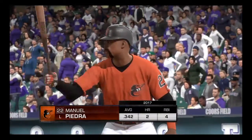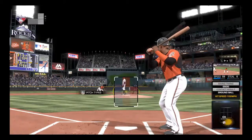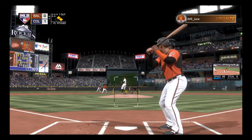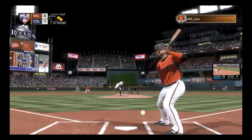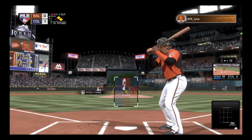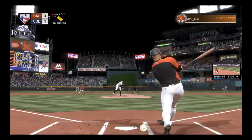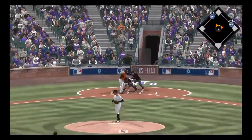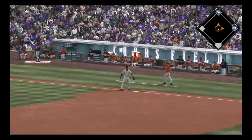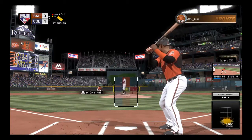Ready now, Manuel Piedra, as he'll look to bring home that time. Piedra. Ready with the first pitch. Here it comes. And a changeup here, but that's taken low in the dirt for a ball. In the dirt here. The runners will stay put. However, the count evens at 1.